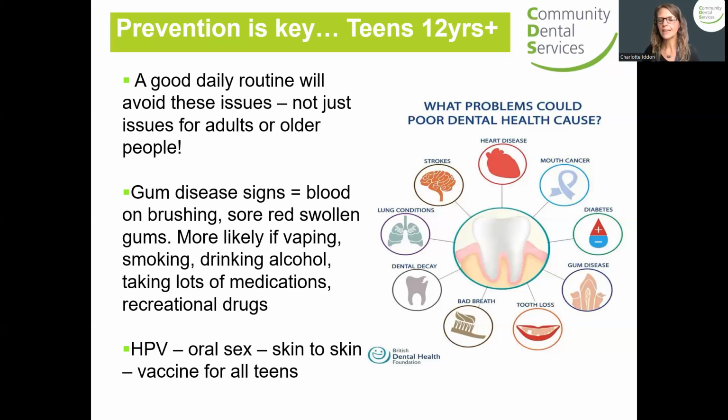And that virus is the same virus that causes cervical cancer, which we know all our teenagers now should be having a jab for in years 8 and 9. So the girls get the jab and the boys get the jab. And that's because there is a risk through oral sex of passing on that virus and then affecting the mouth. It can also affect, like we said already, the cervix in girls, but also the mouth and the penis in boys too. So that is something to really think about. Have they had their injection? And if they are taking part in sexual relationships, then just be aware that skin to skin contact can pass on this virus as well. So reduce the number of partners and use protection where you can.